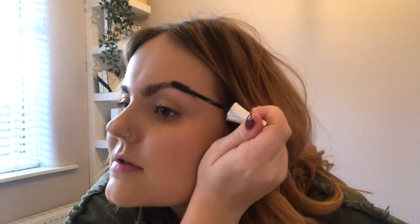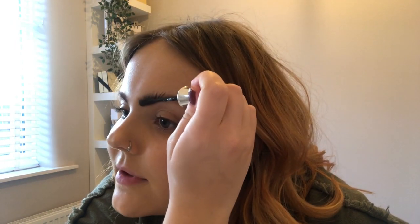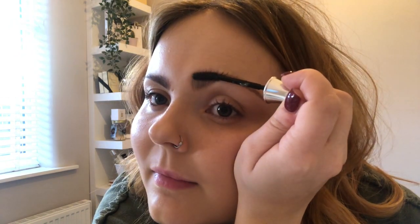So the bristles are combing it, but I am using the flat side to apply it. So I'm literally sticking them down as I do it.